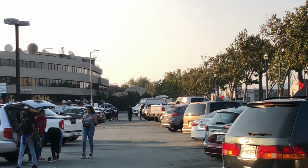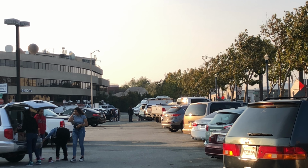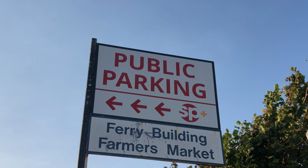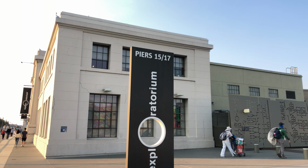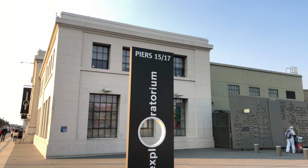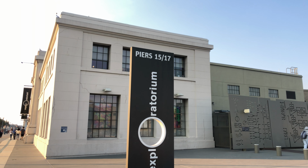The outdoor parking lot. The Exploratorium is a museum of science, art, and technology. It's located at Pier 15. Also great for families as well.